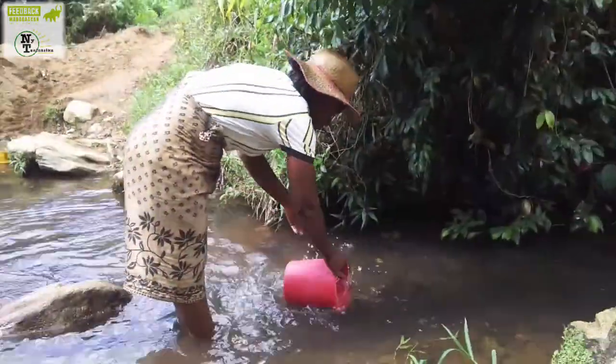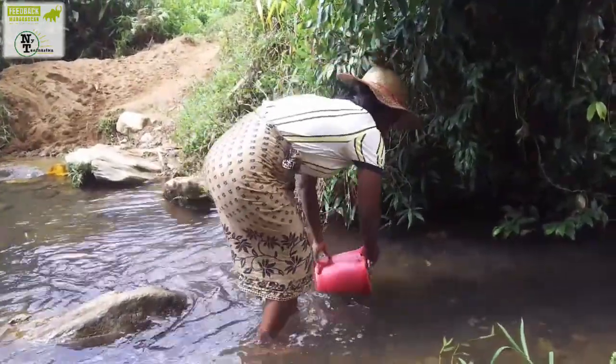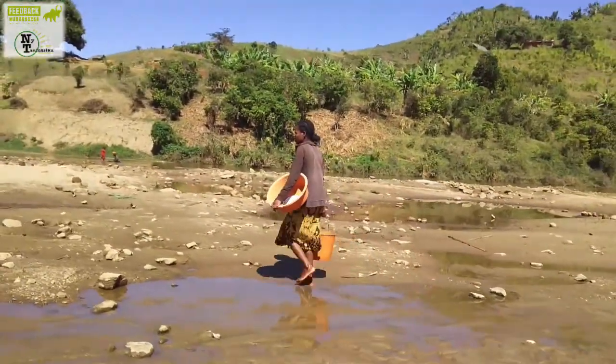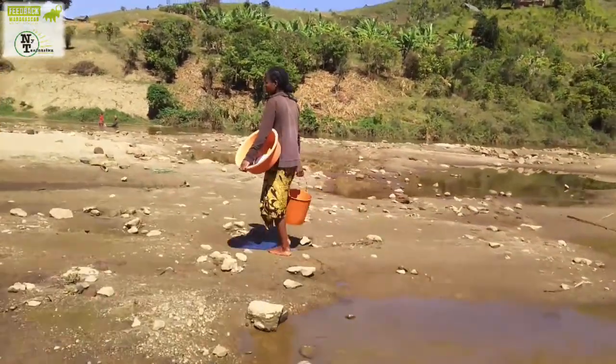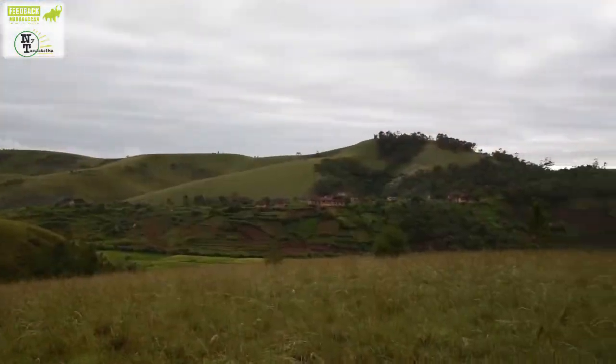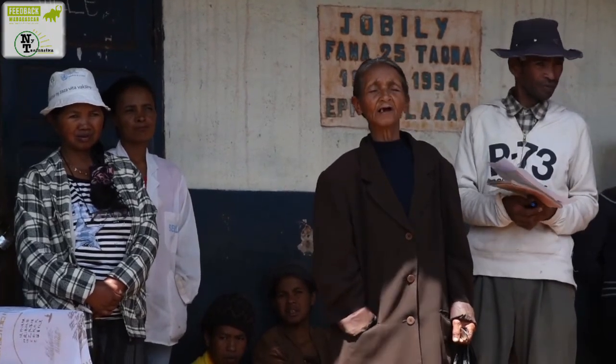Households must often collect water from unclean sources far from the village. Not only does this take time and energy, but it is a large cause of waterborne pathogen transmission. Only half of the households in Madagascar use an improved water source, and diarrheal disease is the leading cause of morbidity and mortality among young children.